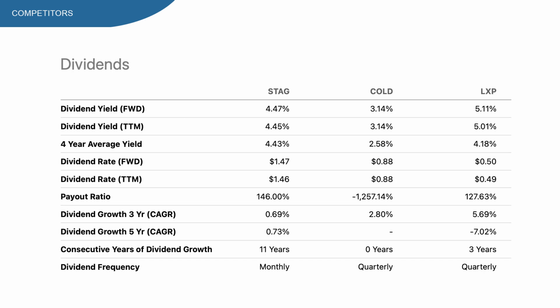The last thing that I want to check are the dividends. Dividend yield is the highest at LXP, but the dividend growth rate is the highest at Stag, sitting at 0.73%. Stag also have the most consecutive years of dividend increases.